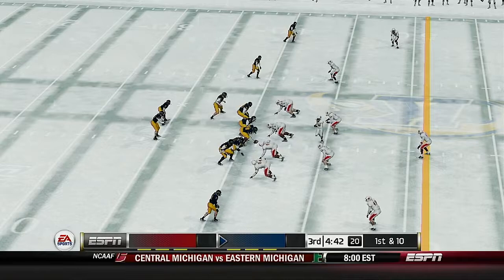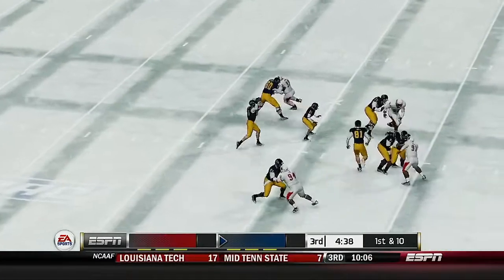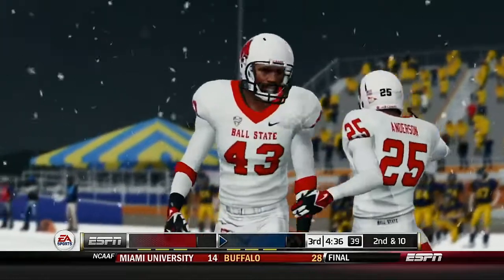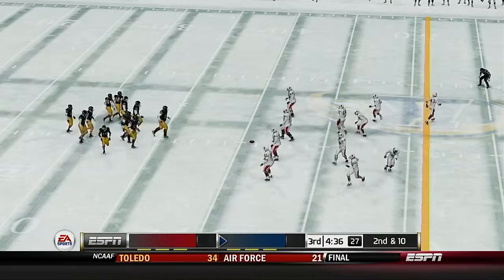Let's go! Red 18! Red 18! Quick throw, almost intercepted. That could have been a big play for the defense. Yeah, even though he had a good shot at picking it off, it's still a heck of a play to force the incomplete pass.